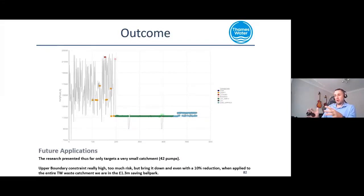So we used that pilOPT, which was a mixture of global and local, and around about the 101st run, what you'll see is that we got a feasible result, and actually that result was a good reduction against the baseline.